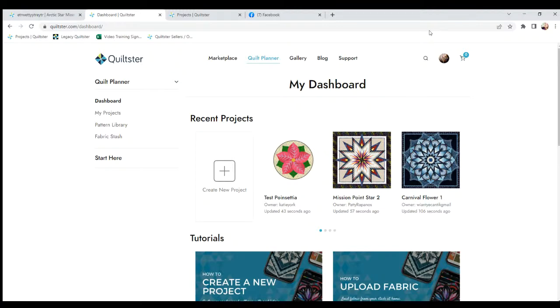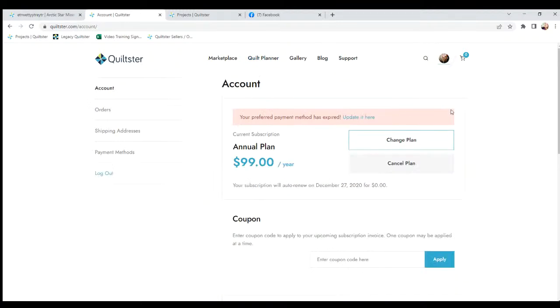Right next to that, in that same location, there will be a little Quiltster emblem after you play with it. Before the month's over, you can go in and cancel the plan if you want, or you can get an annual plan or whatever you would like. And you can see some different options.